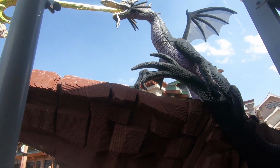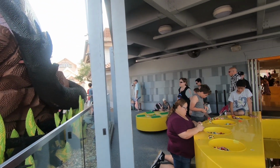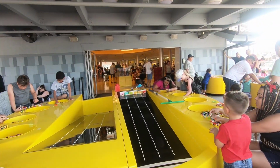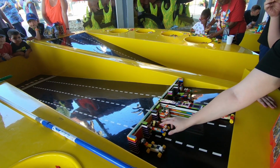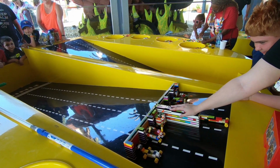The main entrance features the Kids Activity Center, in which you can build many different things. And you can actually race cars down the track here. Okay, racers ready? On your mark, get set.